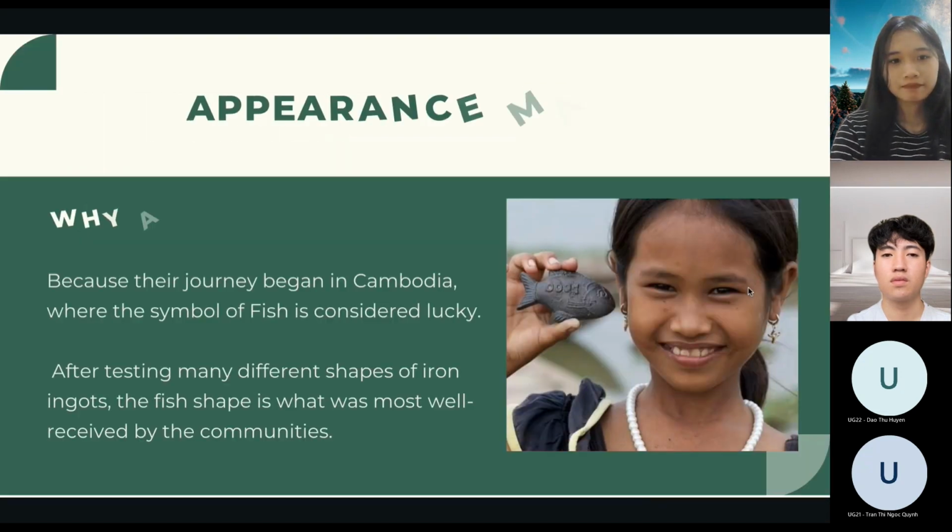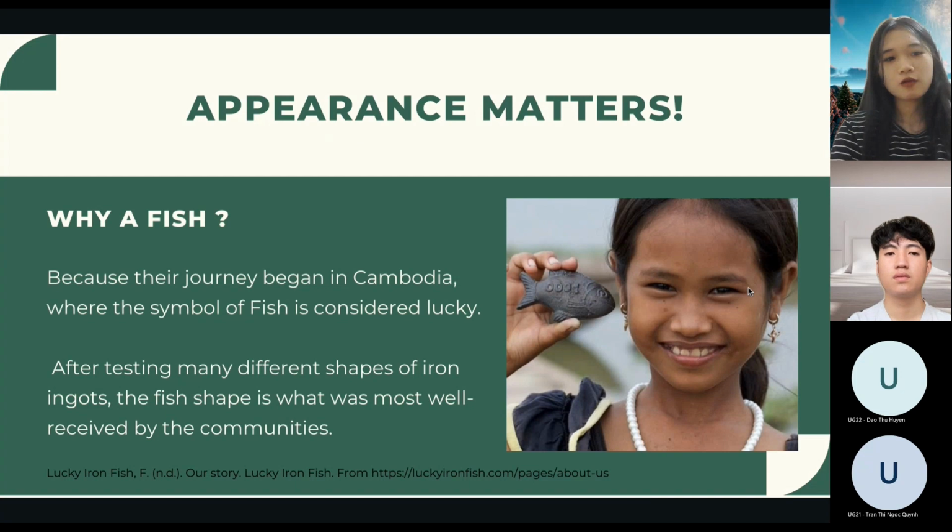Next, appearance matters. Why fish? Because their journey began in Cambodia, where their symbol fish is considered lucky and reproductive. So, as you once said before, the shape of fish is attractive to the customers.